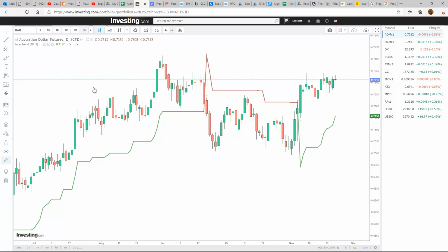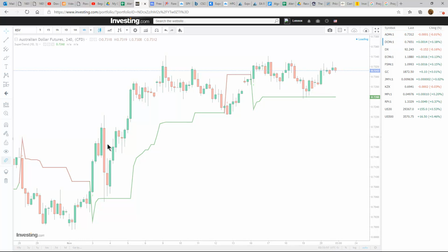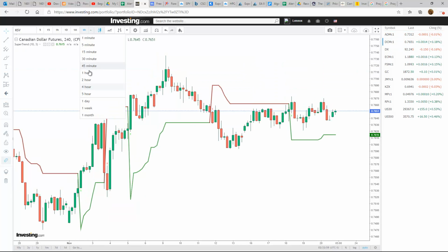Okay, so I'm going to go to the 4 hour real quick, and again, still heading to the upside, but you can see clearly that we're in a sideways type of mode at this point. All right, so a little tepid with the Australian dollar going into this week. Let's take a look at the Canadian dollar, and I'll go to the weekly on that one.